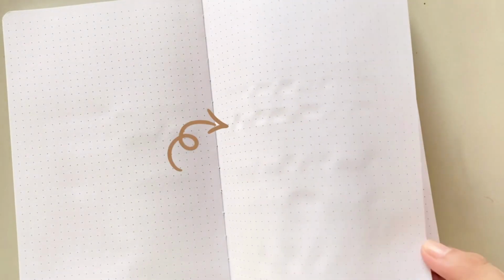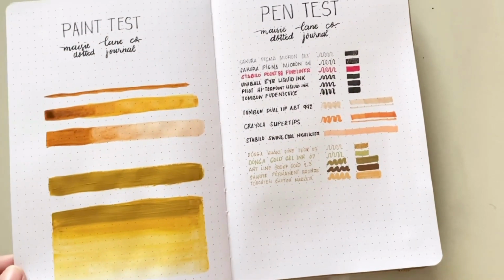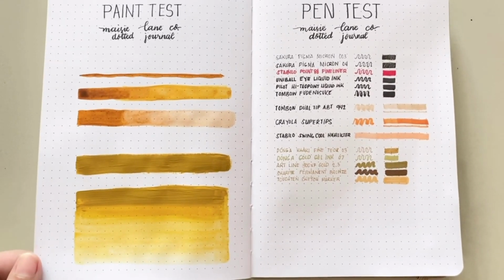As for the paint test, there was buckling on the area where I used lots of water. The page next to it also buckled a little bit. There's a touch of bleeding from the watercolor test where more water was used. On the areas with opaque and less water, there were shadows. There was no buckling on the watercolor test with minimal use of water.